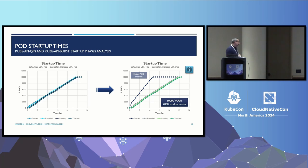At that moment, we started looking, as I was saying before, at the startup phases, all the phases for each single pod. The graphs that you can see here refer to the same configuration. The only thing that changes is the value of the controller manager QPS, 400 on the left and 800 on the right. This plot shows the number of pods for each single phase as a function of time.